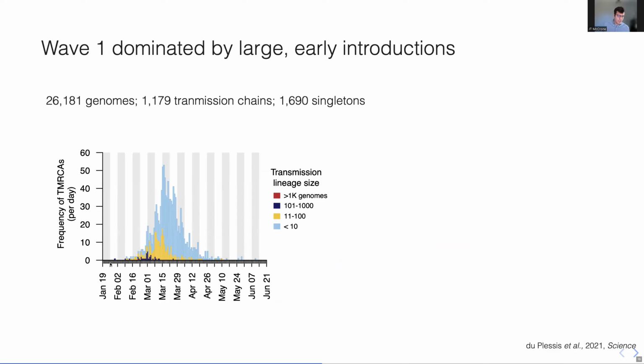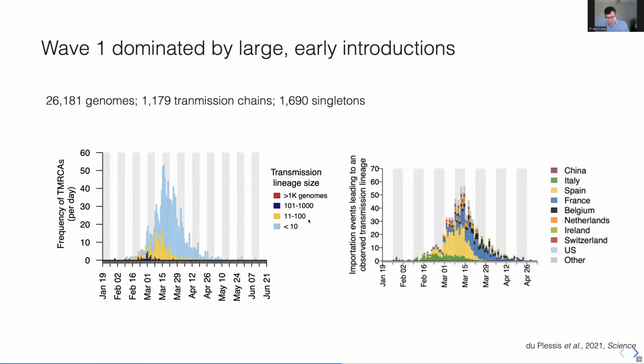Here we've plotted the number of introductions per day into the UK and then colored them by the size of those onward transmission chains. So you can see we have a couple introductions that are very large, that make up over 1,000 genomes. Those tend to occur early, right? So we have most of our red and blue introductions, which are the large ones, occur early in the epidemic. This is when the population is most open and transmission occurs.